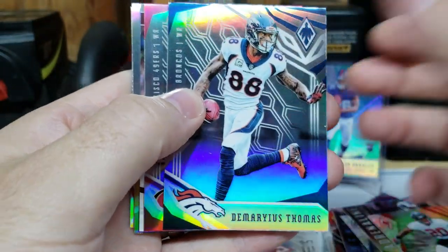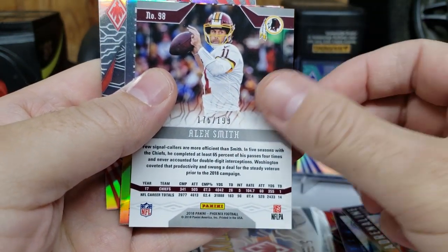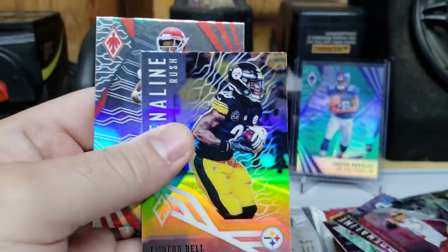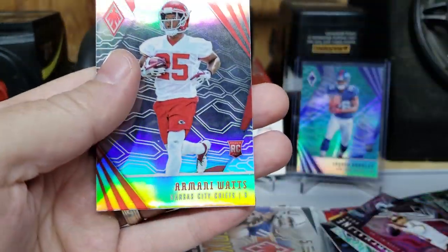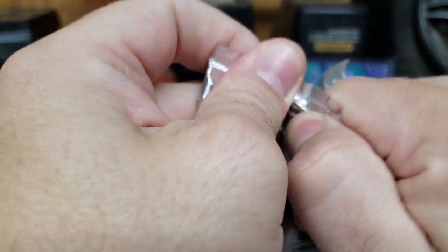We got Demaryius Thomas, Marquise Goodwin. Got an Alex Smith, 176 out of 199. Is that the pink, maybe? We got Le'Veon Bell and Armani Watts. Alrighty, time for the thickies. What are we going to find?